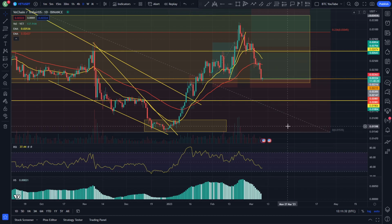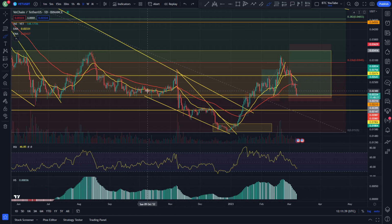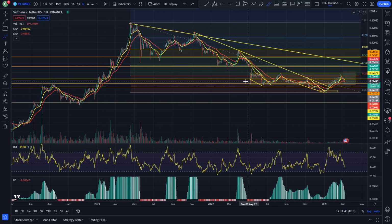We are just taking a quick look at Vechain here, and as we can see, looking like we have come down to that previous level where I did take a long position previously here. You can see this orange line has been a fairly decent area of structure in the past.